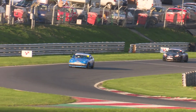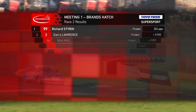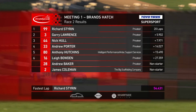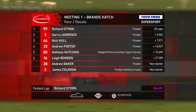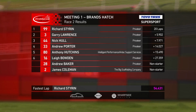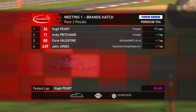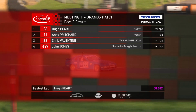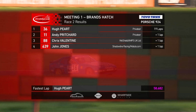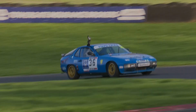Similar distance ahead of Gary Lawrence at the end of the day. Hugh Pert there in the 924 finishes seventh overall. Another class win for him, but the result, Styron from Gary Lawrence, Nick Hull third, Andrew Porter fourth from Anthony Hutchins and Lee Bowden. Hugh Pert wins the 924s ahead of Andy Pritchard, who stayed ahead of Chris Valentine this time. John Jones fourth in the 924s. Fastest laps, Rick Styron and Hugh Pert.